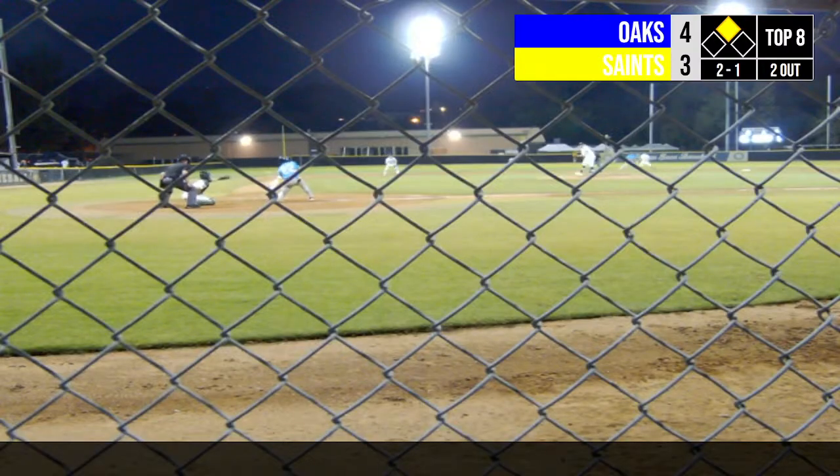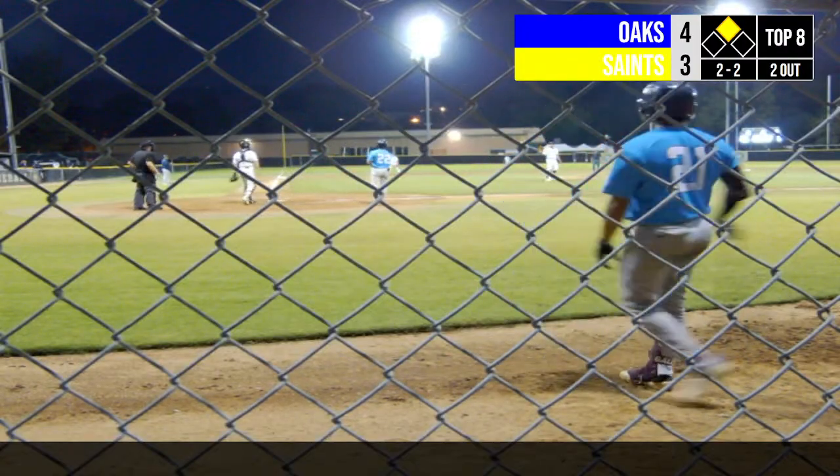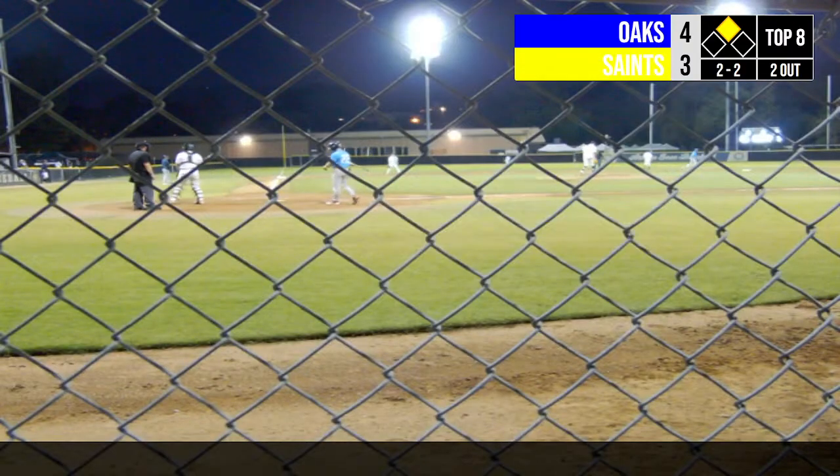2-1. Fastball on the outside part of the plate. It is strike 2. The umpire, I think, initially had thought in motion for strike 3, but it's a 2-2 count now on Cade Falskin. Galloway waiting on deck. 2 outs and a runner at second. 2-2 to Falskin. Fouled away. So still a 2-2 count on Cade Falskin.